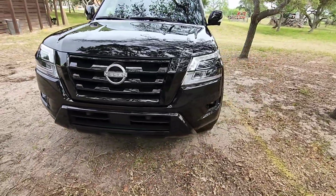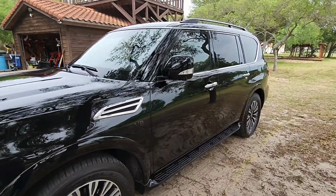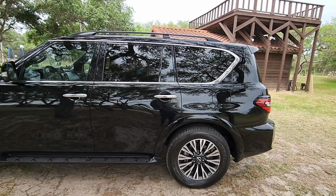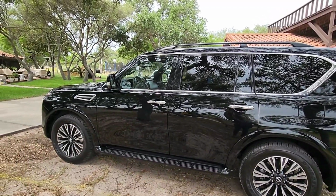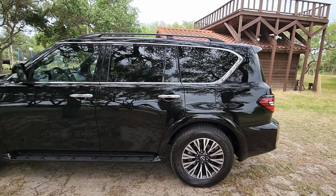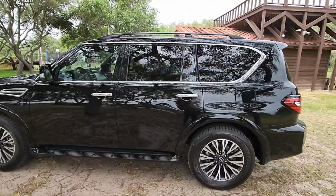Front parking sensors. This is going to have 360-degree cameras. Nissan has always done a great job equipping a lot of their vehicles with a 360-degree camera package, either standard or as an option. Very cool look to it. And even though overall the body design hasn't changed too much, they've made some really tasteful changes that certainly make it stand out and still give it that really luxurious overall appearance.